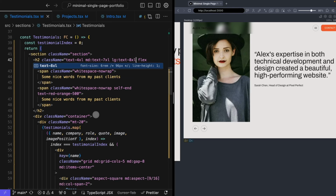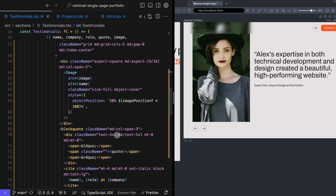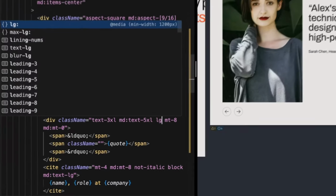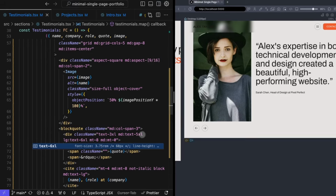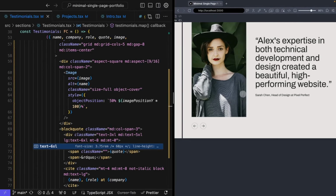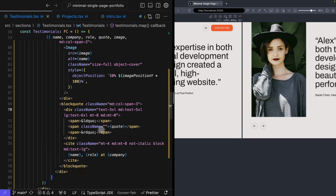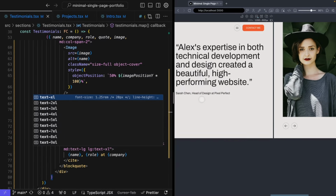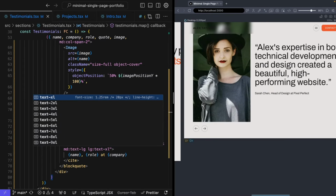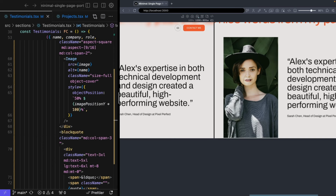We're also going to want to change the size of our quote. So down here in our quote, we can see at the medium size, it's text 5XL. At the large size, that's going to go up to text 6XL to make that 60 pixels in size. And that does look like it aligns with what we see in our design. Our citation size also changes a little bit. So at the large size, we're going to say text XL and just bring that citation size up a little bit as well.